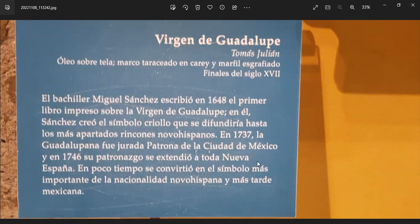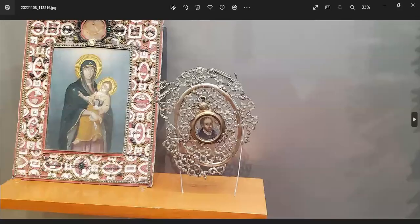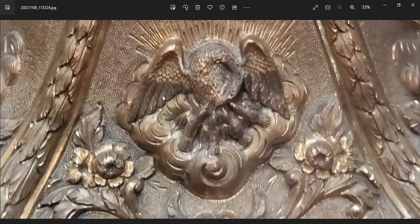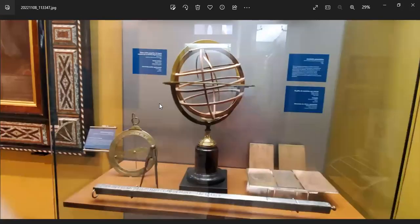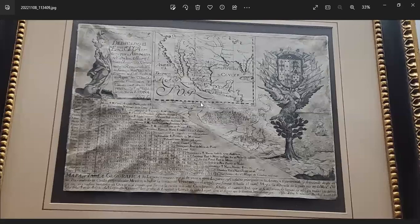And it's considered of the New Spain. She is the symbol of Mexico City. So these are Catholic or Christian relics. The symbol is still the eagle, that apparently should be eating a snake. So the earth, and they have different sextants, I think, tools for finding the longitude and the latitude.